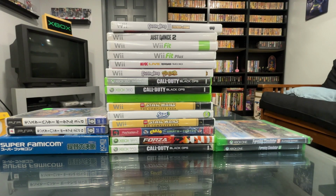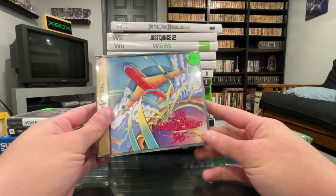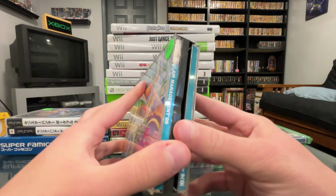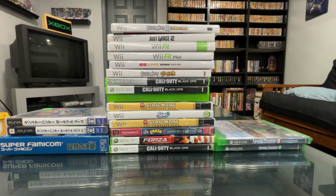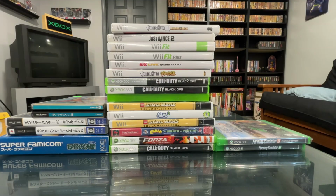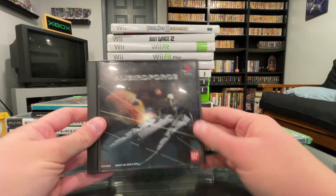A lot of PS1 games. There was a Saturn game, Air Management 96. Just a strange concept. I don't know what disc it's missing, if the second disc is a game disc or something else entirely, but there is a disc that is not present, so I'll have to look into that, but it was cheap. I got a deal under sticker price for this stuff too. I paid even less than sticker price and didn't even ask for it.